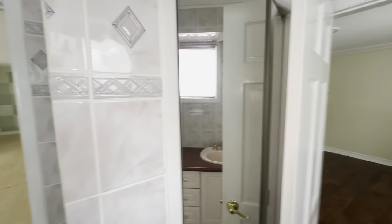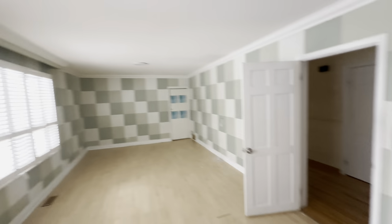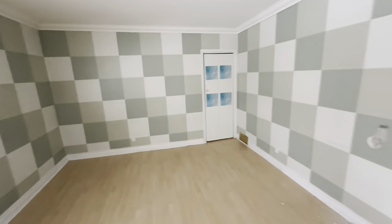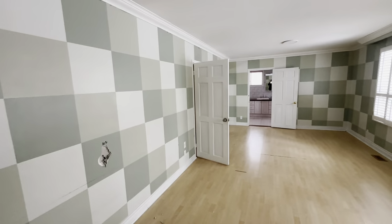There's a cool closet. And another bedroom with a big closet there. This is a huge bedroom. What the heck? This is massive. Come on, open. Not much exciting going on in there. Interesting wallpaper, it's like checkered. I don't know if I'd want this in my room. It's not my vibe. But big friggin' room. Wow. Two big windows, huge bedroom.